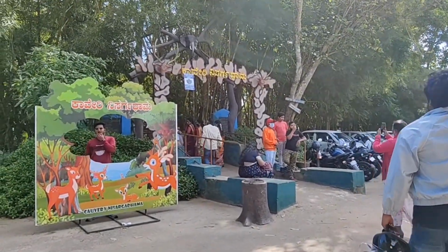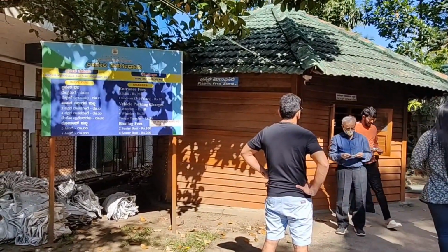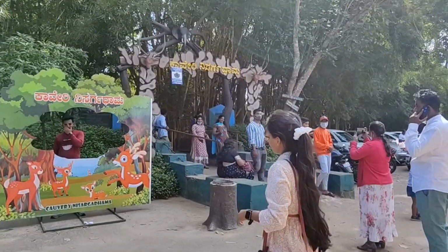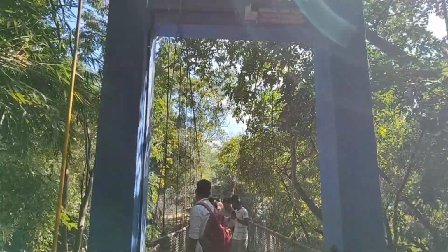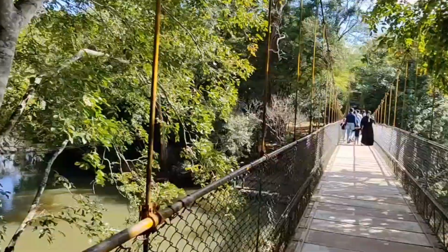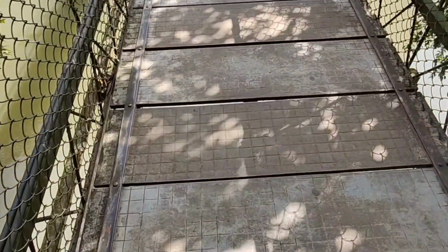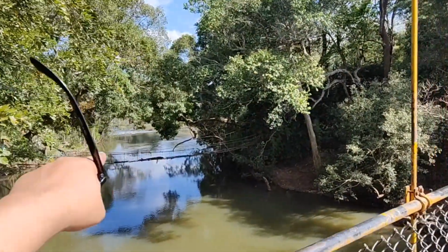We are here at Nisargadhama. This is the ticket for the entrance. We will be going inside. It's a hanging bridge. There is another broken.